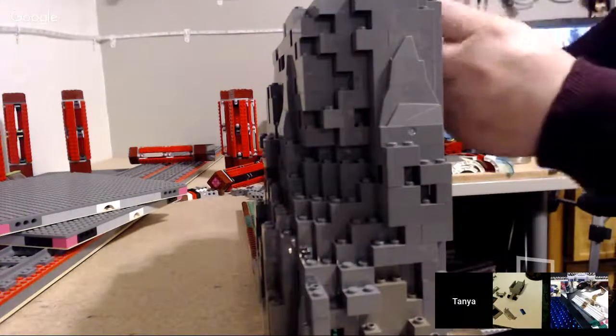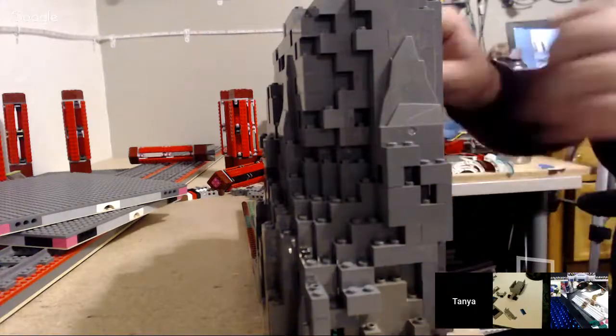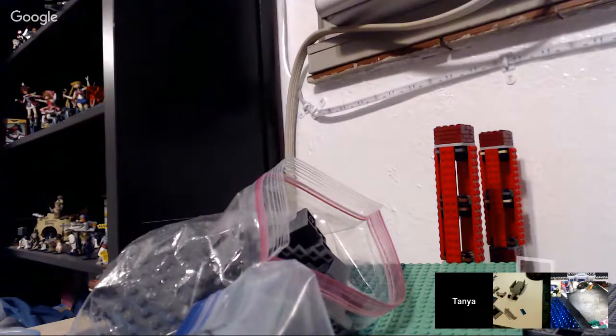That is correct. As I was describing earlier in the stream, over in the corner where the bookshelf is, I'm going to make it look like there's a tunnel with the trains coming out of it. So that's what this mountain is for, to simulate that.